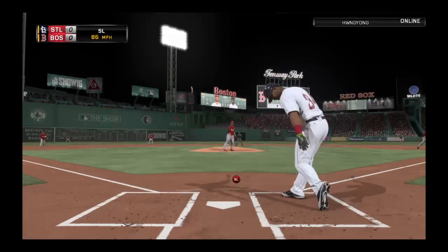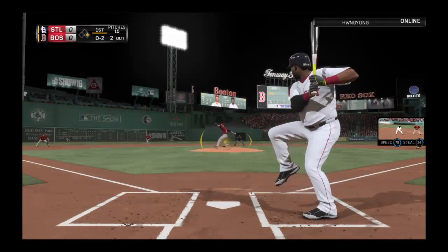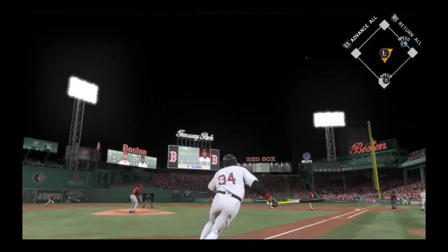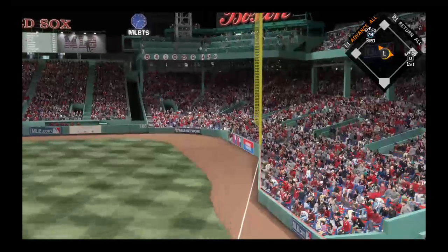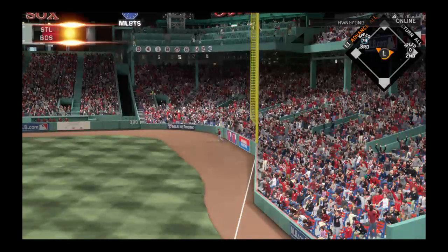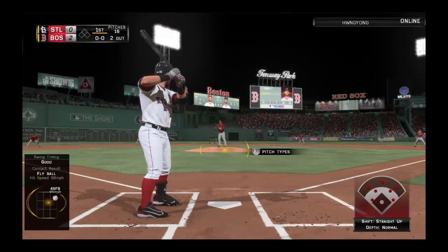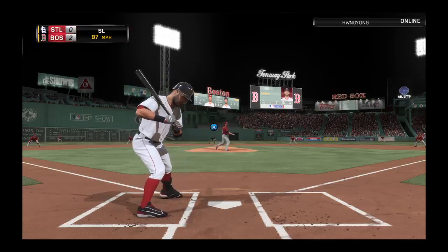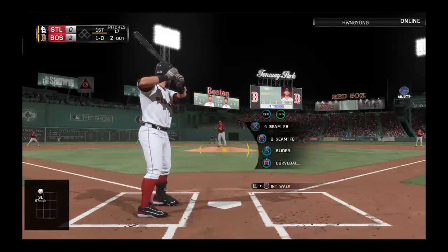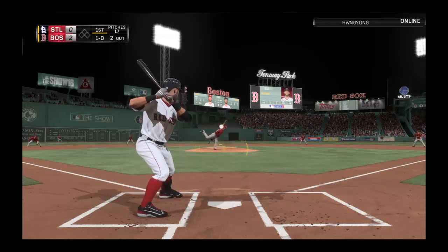And here's a foul tip into the catcher's glove. Moves it to 0-2 now. High and deep to straightaway right. Gordon going back. Still going back. Out of here. She was a wall scraper, but it counts just the same. A home run. Second baseman, Dustin Pedroia. David Ortiz. A 2-run home run. And that gives the Red Sox a 2-0 lead.